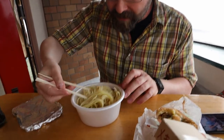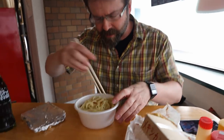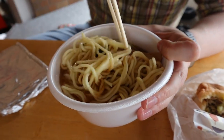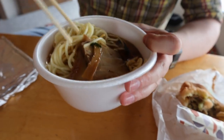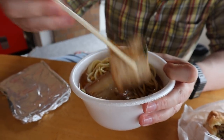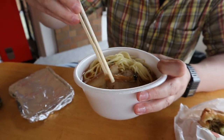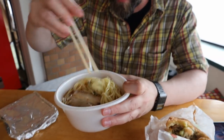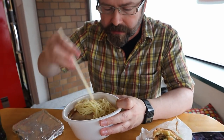What is that you got there? Fried rice? This is some sort of ramen. However, all the toppings are down at the bottom. So. That's pork. Yeah, that's the chashu. Score. Looks like a mushroom there. Wonder how fresh that's going to be. Yeah. So we've got a whole heap of noodles.